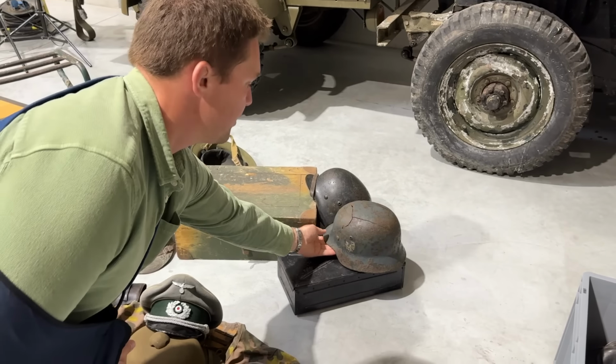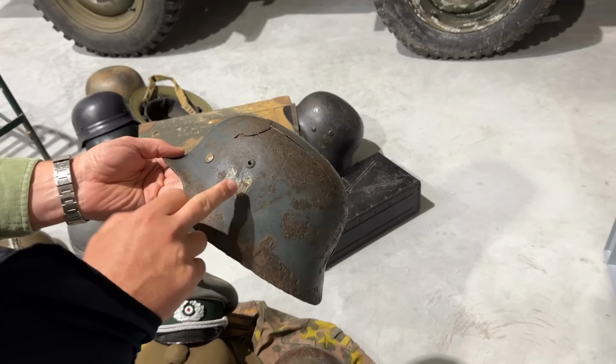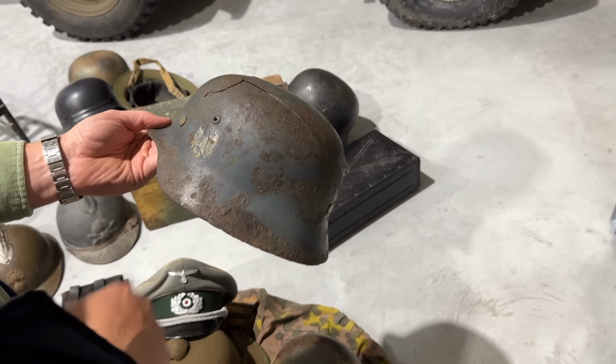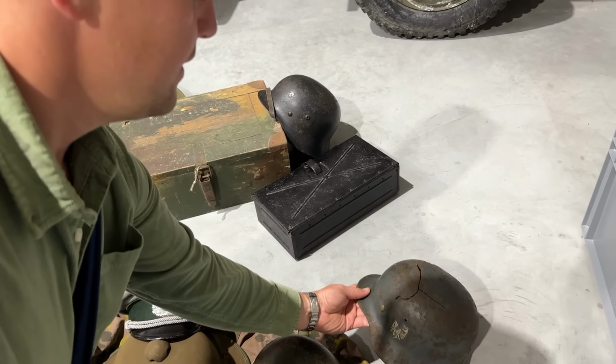This is just a ground duck helmet. A nice one, but I bought it because it's a Kriegsmarine helmet. If you look closely at the decal, you can see the double layer. And it has the typical blue navy paint. So yeah, nice helmet, nice ground duck helmet.